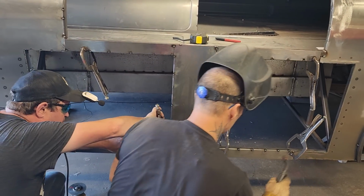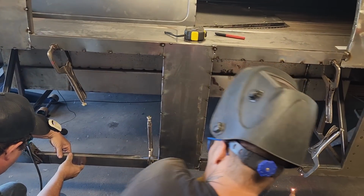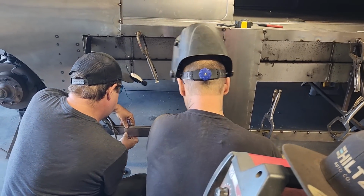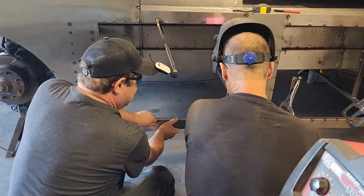It's gonna be ground down. Perfect. You got it now, Douglas. This one's on there, just a little bit. Hair long, buddy. That's all right. Clamp that and move it a bit. I can zip cut that. Let's take this one off.